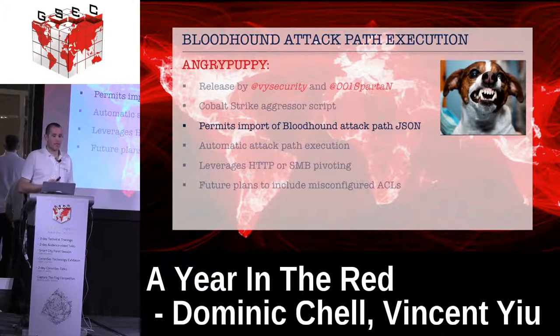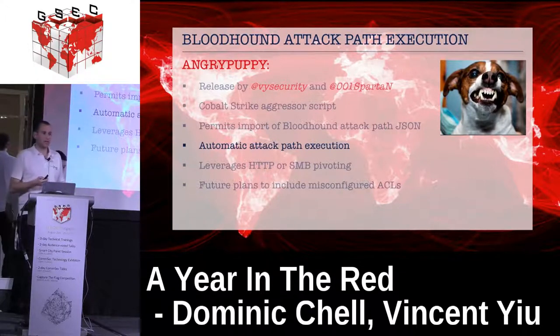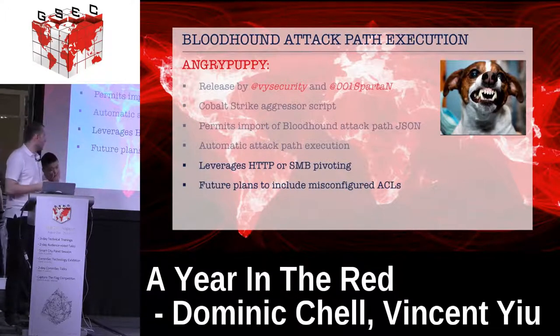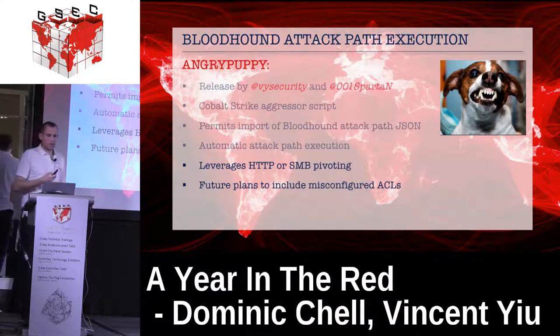So you can identify a particular attack path within Bloodhound, export the JSON, and then import it into Cobalt Strike. And then Angry Puppy will automatically execute that for you. So you don't actually need to manually log on to all the systems, dump the hashes, dump the passwords from those systems, and reuse them to log on to the next node in the chain. Angry Puppy will automatically do this for you, and it will kick back an SMB beacon on each of those systems. I believe currently it only supports the credential retrieval, but they're planning to implement the misconfigured ACLs in the future.